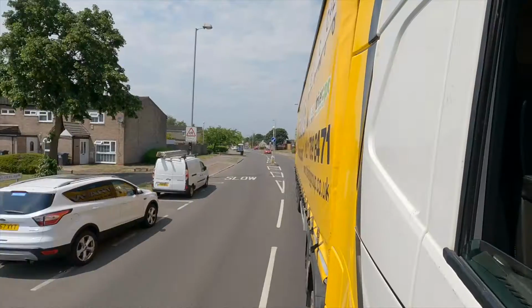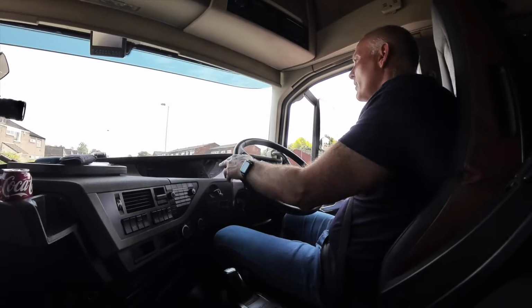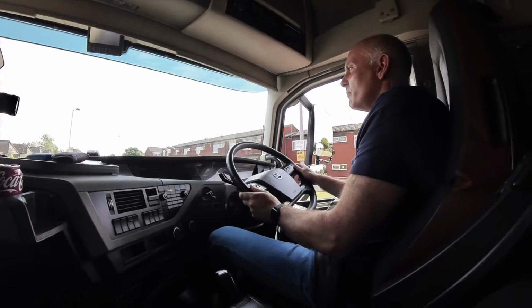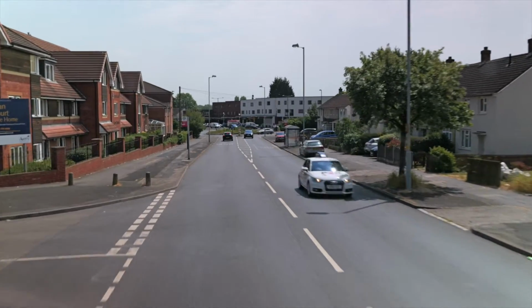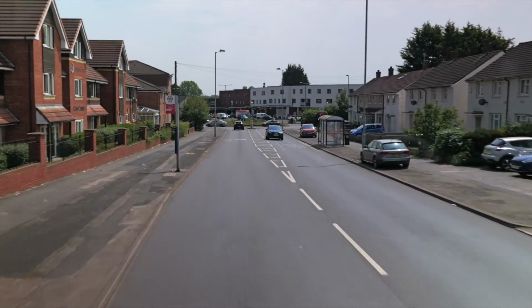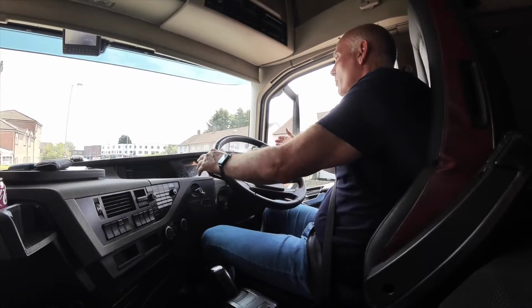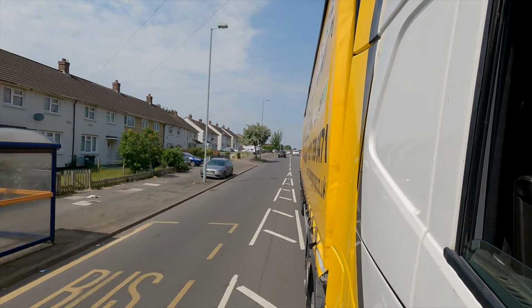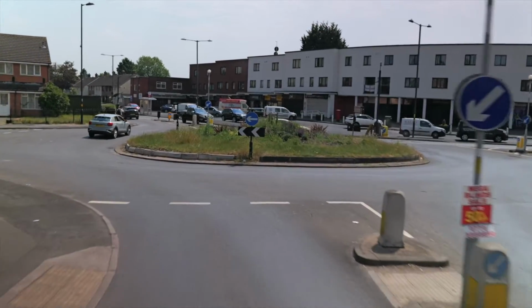So, mirror check. I'm going to give a signal for the red car behind us just to let them know we're going out round the parked cars. He's going to ask you to turn left first exit. Now, position and faith is everything here. So, as we approach, come in on the crown on the right-hand side. Obviously, don't hit the curbs or the bollards, but as close up as you can to it.